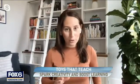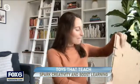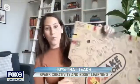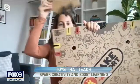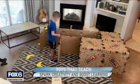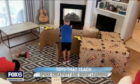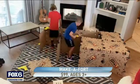Speaking of creativity, you're going to love this next one too. So we all love blanket forts, right? Especially as the cooler weather's approaching. But they collapse and that can be frustrating. So Make a Fort to the rescue. So here are these giant panels here. And with your kit, you get these large cardboard panels and then various braces and connectors that fit in. The cool thing is that, you know, it's really STEM construction at its best. So kids are building, designing, planning, and learning all at the same time.